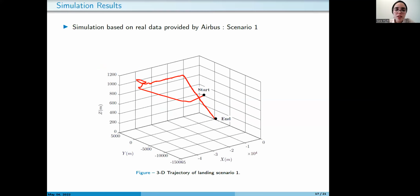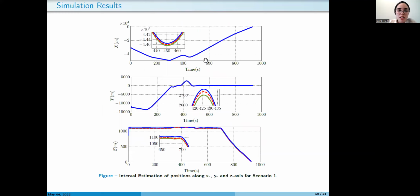Once these parameters are defined, this is the simulation of the first scenario using some data. As you can see here, this is the start and the end of our landing scenario. Just to note that this is real data provided by Airbus, and all the simulations have been validated on this real data. Here the end is the touchdown point with the runway, and here we have the X, Y, and Z positions of the aircraft. In red is the data provided by the differential GPS, in blue the upper bound, and in green the lower bound. As you can see, the GPS measurements are inside the estimated interval for X, Y, and Z.